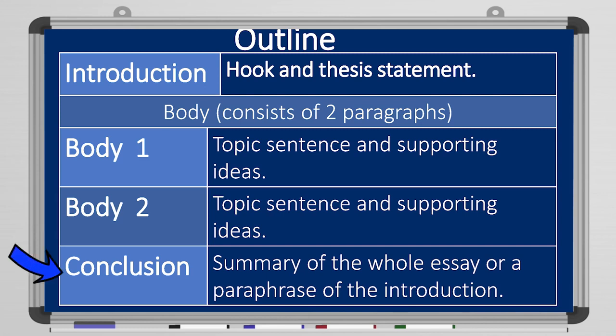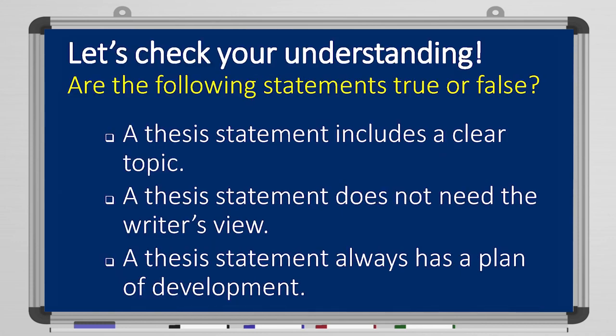And finally, you end your essay with a conclusion that either summarizes the whole thing or paraphrases the introduction. It's easy to say these things, but now we're going to start the real work of writing your essay. So let's check that you got them correctly.